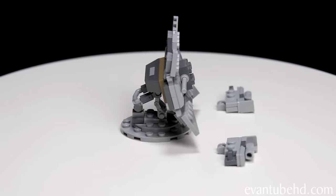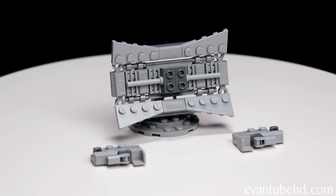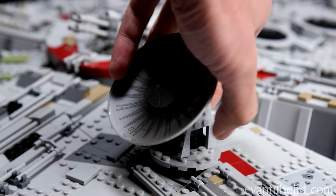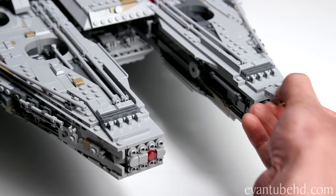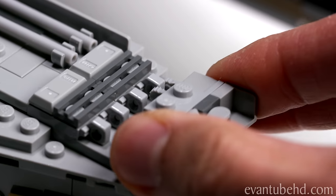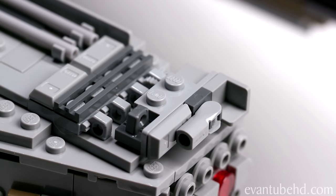Voila! The set also includes some upgraded replacement parts to update the Falcon to its Force Awakens likeness. We can swap out the circular dish to this rectangular one, as well as two pieces that attach to the front mandible. I think those might be tractor beam projectors or antennae.